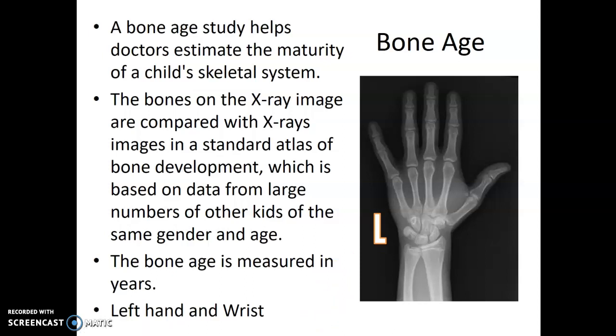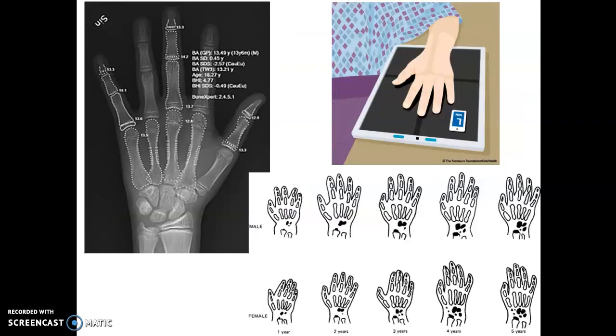Okay. And then the radiologists are going to do some measurements and determine what level of bone development they are at. They might be at a level younger than them, or they might be at a level older than them, depending on how they're growing. Okay. But this was just an example here of a lot of measurements going on. Flat down, in alignment. You know me, I like to have that hand, wrist, forearm all in a row here, and that's what they want.